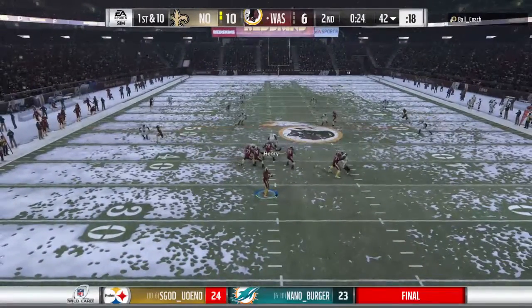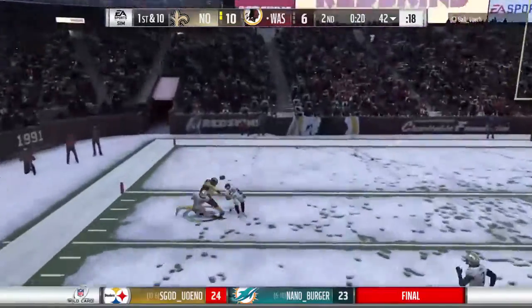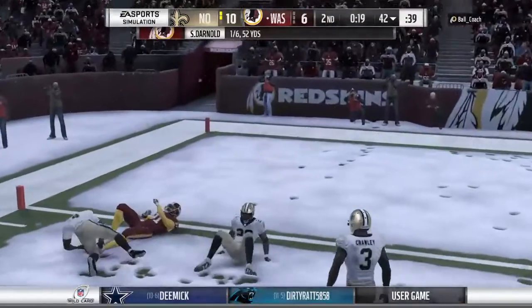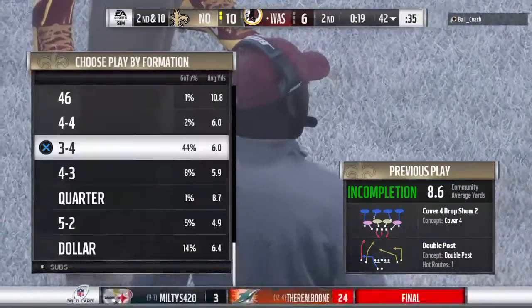They'll try and start this drive in the air. He's going to let this one go deep. And that one falls incomplete. Looked like he might have had position there, but he couldn't hold on at 2nd down.